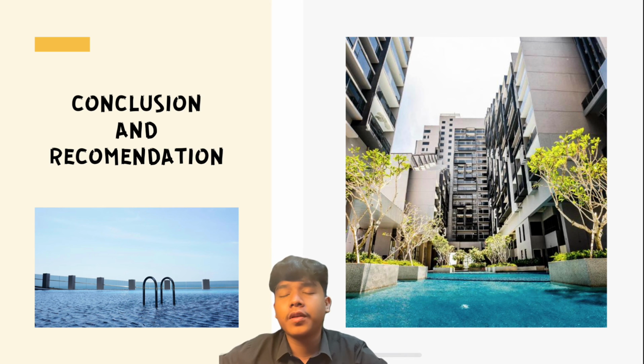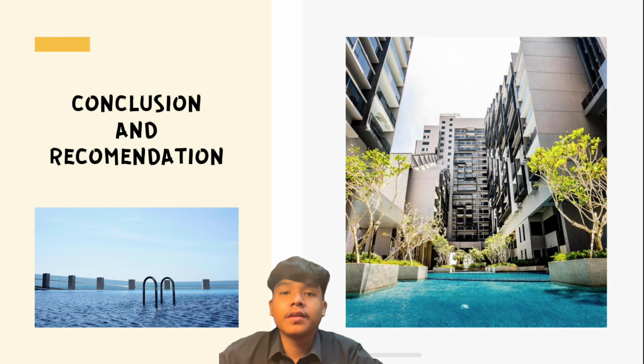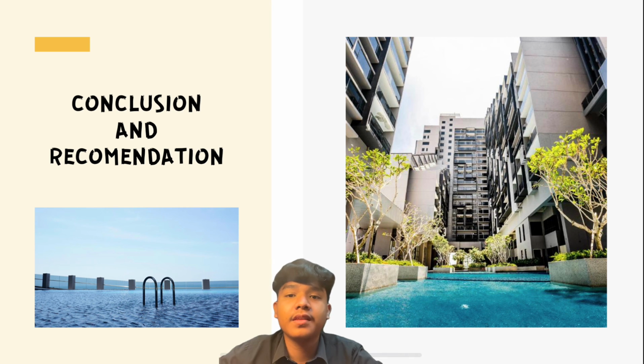Okay, for the recommendation, after we made a field trip to Imperio Residence, we strongly suggest that it is the best place not only for tourists but also for locals to stay during their visit to Melaka city, because the price for a night was very cheap and affordable, with the best quality of service, and close to all the tourism places in Melaka.